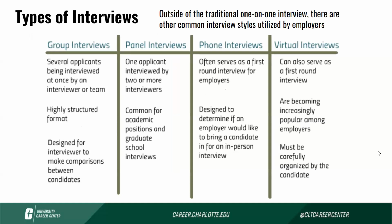So types of interviews. Outside of what we know as our traditional one-on-one interview, where there's an employer and an interviewee, there are other common types of interview styles that are being utilized by employers. So you'll see some group interviews. There's typically going to be several applicants interviewing at once. This is a highly structured format, designed to make comparisons between candidates. So several applicants are being interviewed at once just to see how you align with the other candidates that are applying.